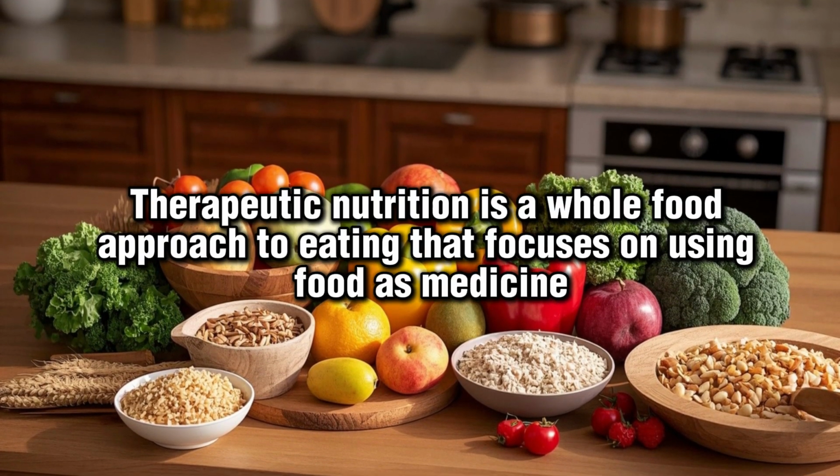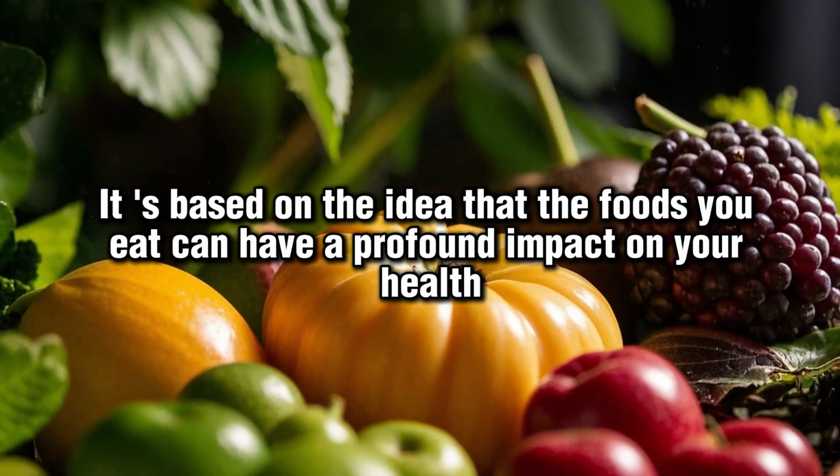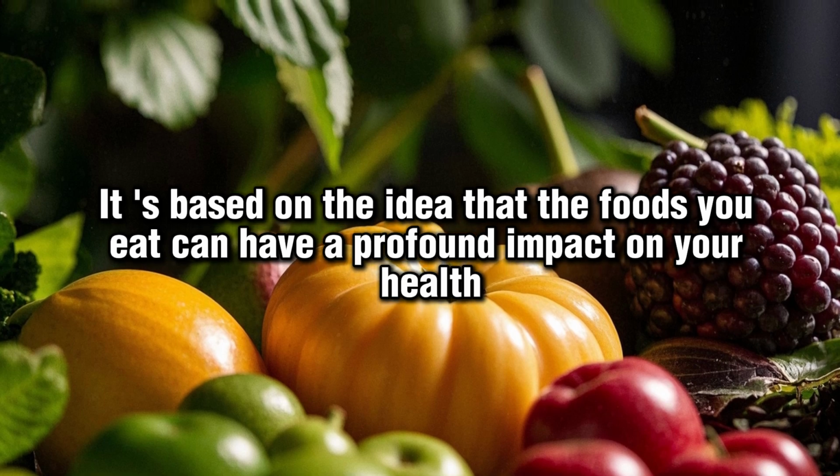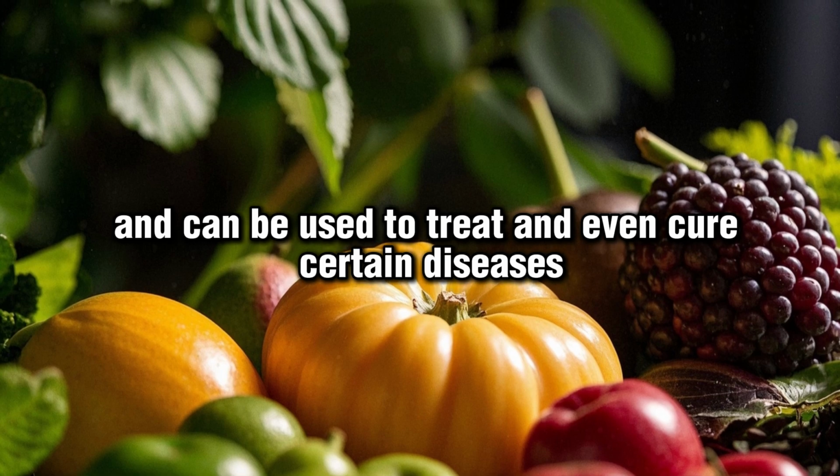2. Practice therapeutic nutrition. Therapeutic nutrition is a whole food approach to eating that focuses on using food as medicine. It's based on the idea that the foods you eat can have a profound impact on your health and can be used to treat and even cure certain diseases.